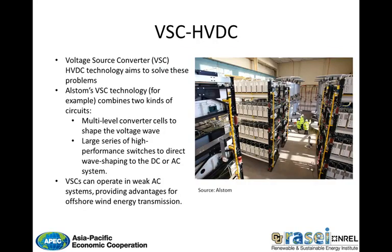Voltage source converter, or VSC HVDC technology, aims to address these problems by giving transmission systems themselves more control over voltage at AC to DC links. Alstom, for example, has designed a VSC technology that combines converter cells that can shape voltage waves with high numbers of switches to direct the converter cell activities toward the DC or AC system. Manufacturers claim that such VSC systems can operate in conjunction with weak AC systems, providing advantages for offshore wind transmission. That's because the voltage source converter can control both real and especially reactive power flow in the AC system by controlling output voltage.